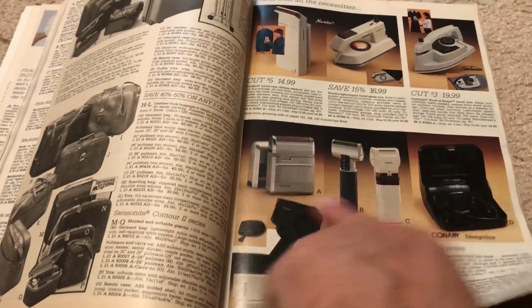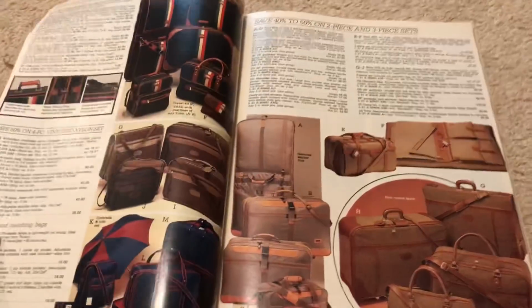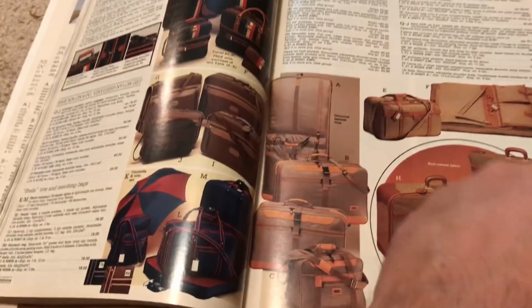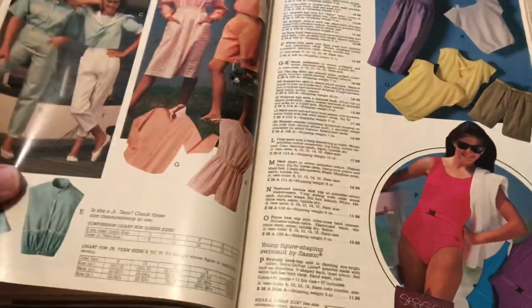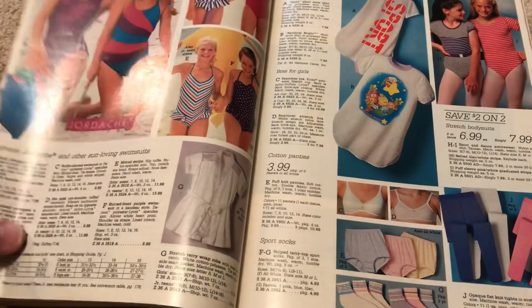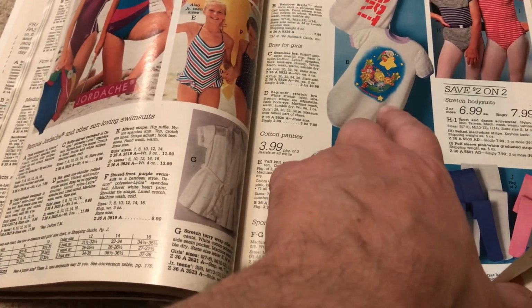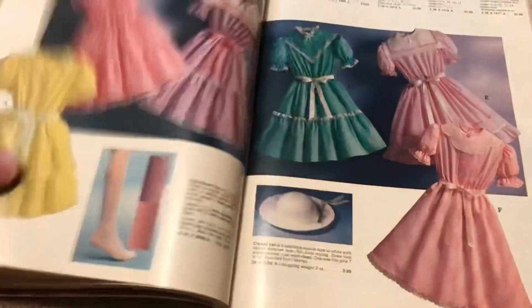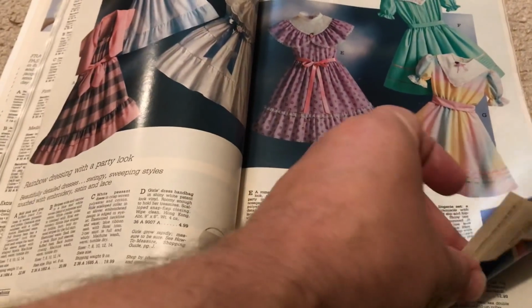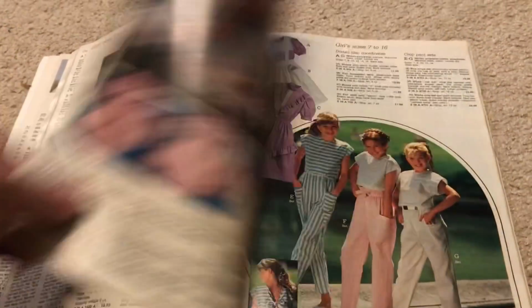Razors, irons. This is travel stuff. This is travel razor, travel iron. More luggage. Now we're into sporting, vacation wear, kids stuff, and we see more characters on the kids' clothing. You'll see Care Bears, Rainbow Brite, the popular things. Look at these cute little dresses that girls wore back then. It was just a different world.